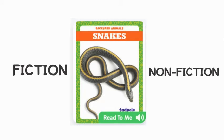How about this one? Snakes. Fiction or non-fiction? This book talks about snakes and the different types. Yes, this is a non-fiction book.